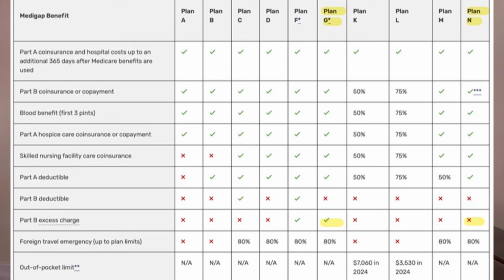So, what are Part B excess charges? This is where things get a little technical. Part B excess charges happen when a doctor or outpatient facility doesn't accept Medicare's approved amounts for a service and then decides to charge more than what Medicare pays them for that service. 15% of that excess amount would be passed on to the patient on Plan N.